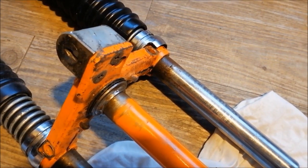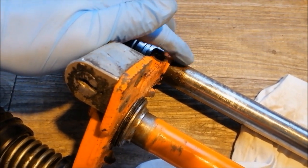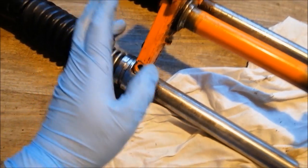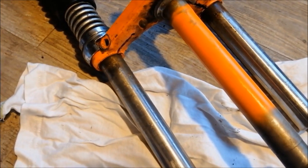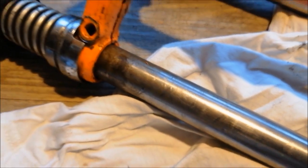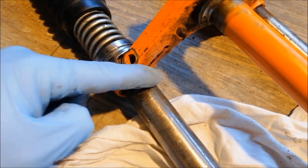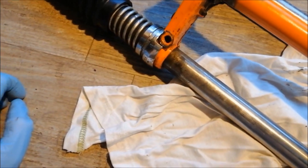Okay, so more bad news, unfortunately. You can see that this is severely rusted. This one's a little better, but not much better. These things are completely frozen into this lower section of the triple tree. It's almost impossible to get these things out. So the way that these work is you should be able to see there's a wee split in the base here. The nut basically pulls that tight, which clamps these two together on the fork head itself.